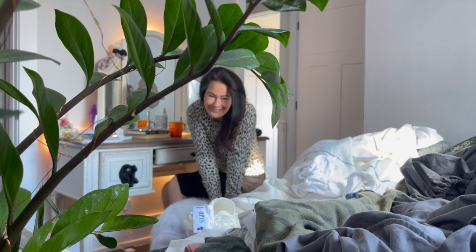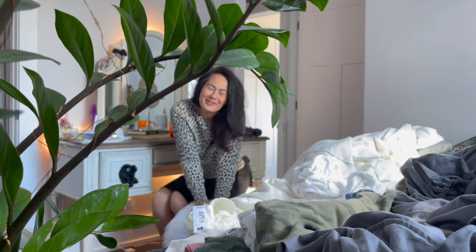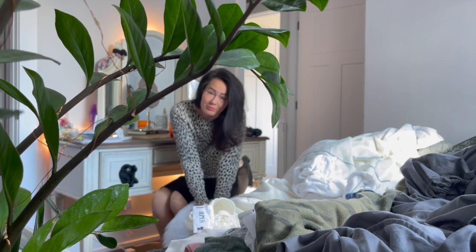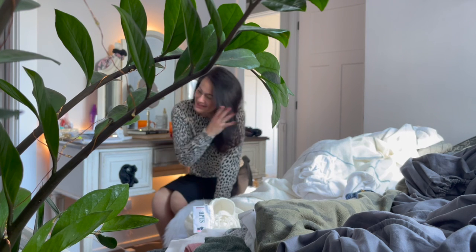I hope this was helpful for you guys. Can you see me from under the tree here? Okay, I'm just gonna scooch down so I know that you guys can see me, but I wanted to say thank you for joining me and keeping me company while I get ready. I hope that this was helpful for you. This is pretty much what I do when I have to blow dry my hair on hair days.